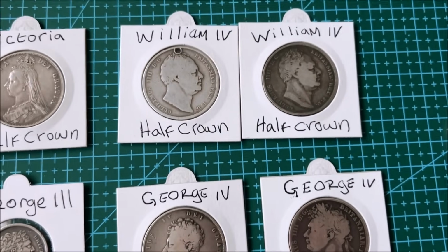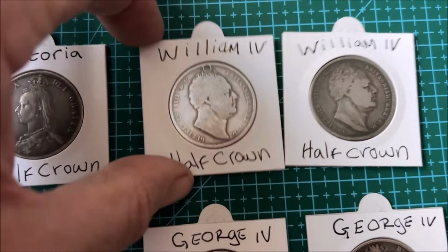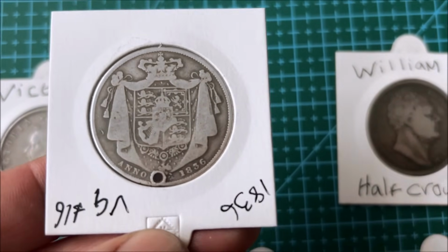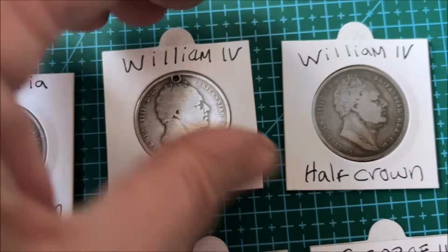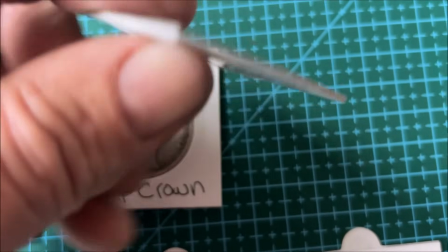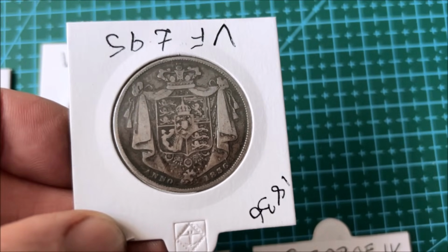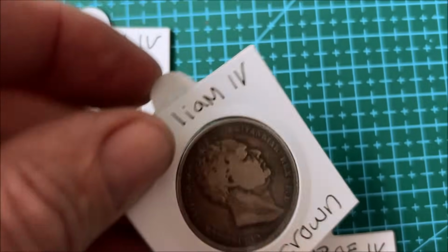However, there's one here which I consider junk silver, but I thought I'd rescue it, and it's this William IV half crown. Even with the hole in it, it's still worth 16 quid. It's very good, VG. However, this William IV half crown is a little bit better, and it's worth about 95 quid, because of what it is. It's the detail on it.